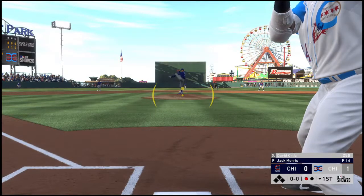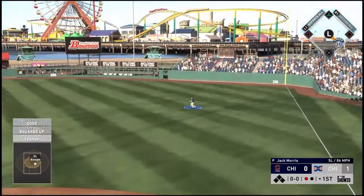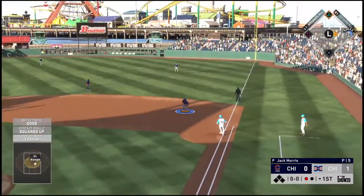At the plate, David Ortiz. The first baseman. As he swings and hits a laser to right. And that finds some outfield grass. It's a base hit.